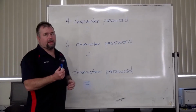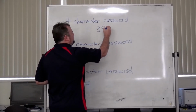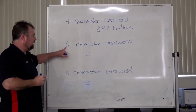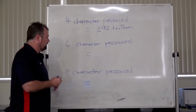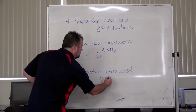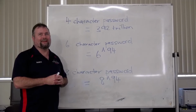So what I want you to think about now is we talked about a 4-character password being 390 trillion. What about when you get a 6-character password, or which is very common, an 8-character password? You're starting to look at this sort of number. I'll get you to type that into Google and see what result you get.